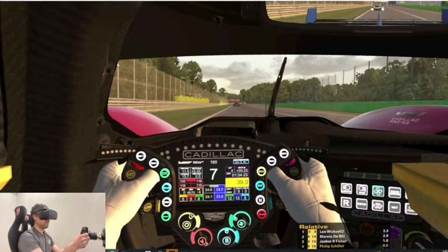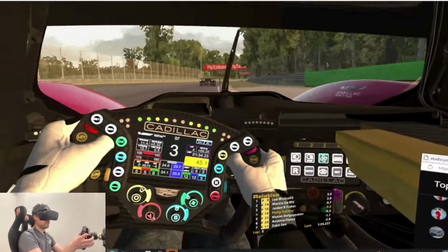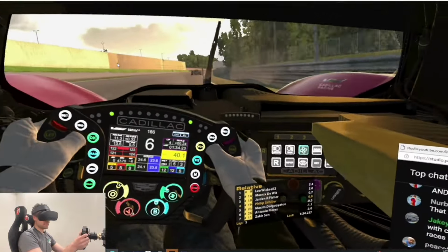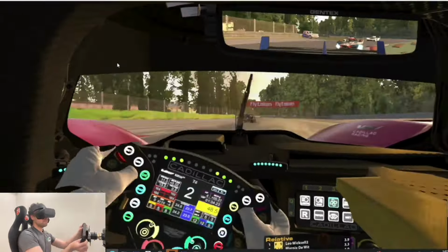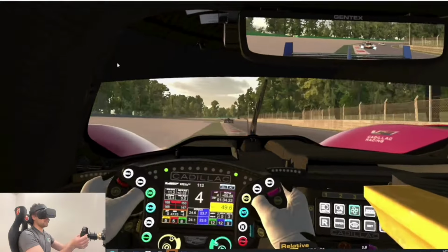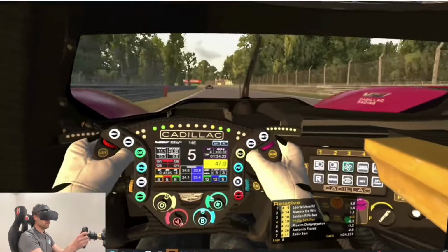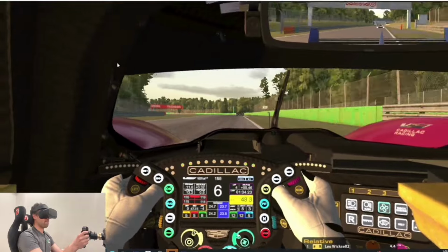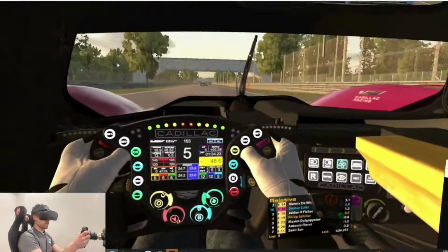Let's try to put in good laps here. Turn the brake bias backwards a bit. A lot of understeer there. Bad lap. We're back for more. Here we go. All right, traffic coming up.